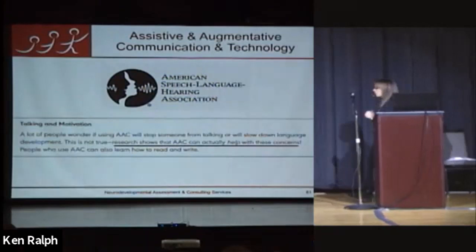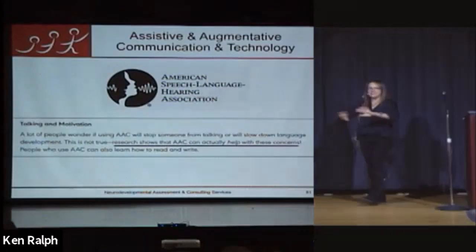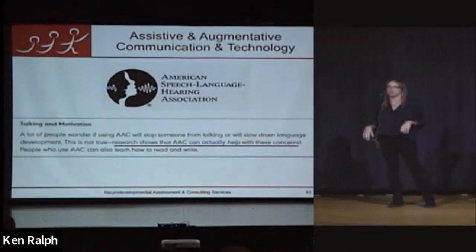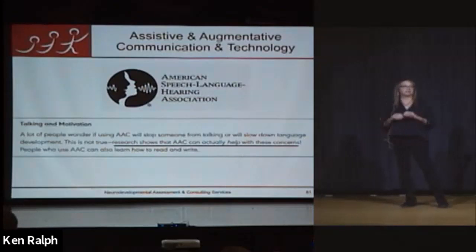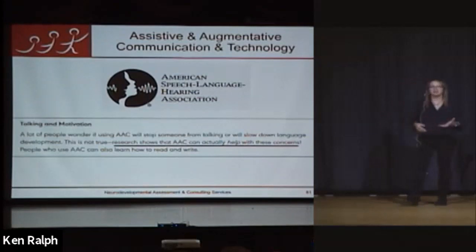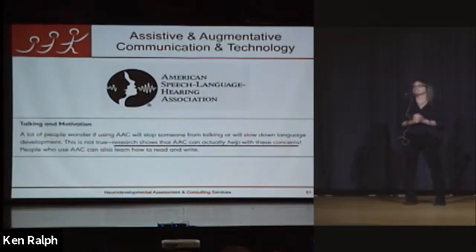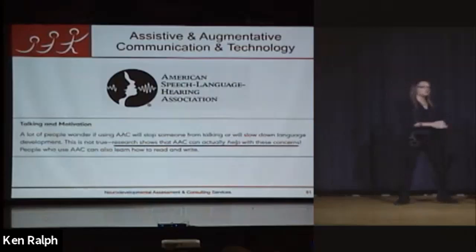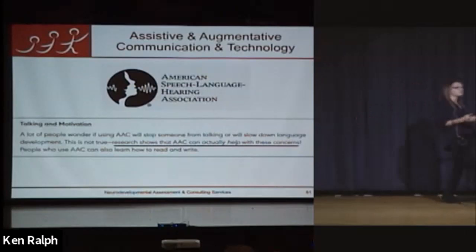There is no evidence that shows that any type of augmentative or assistive communication, including sign language, hinders the development of spoken language. So when parents or teachers or speech pathologists or someone says erroneously, oh, we're not going to do that because we're working on speech production, that's erroneous. Even ASHA, the American Speech-Language-Hearing Association, will say there's no evidence. In fact, there's evidence that the use of AAC actually fosters spoken language.